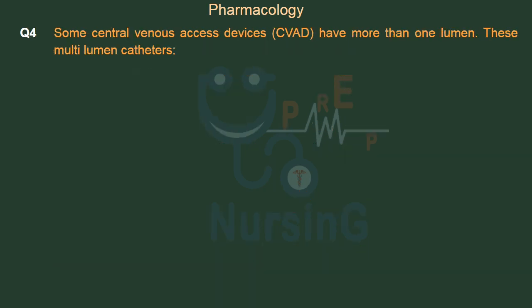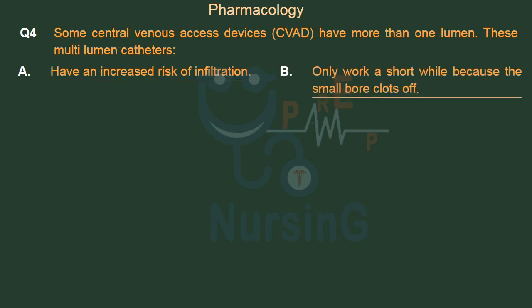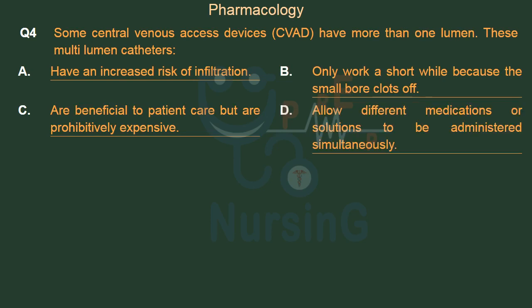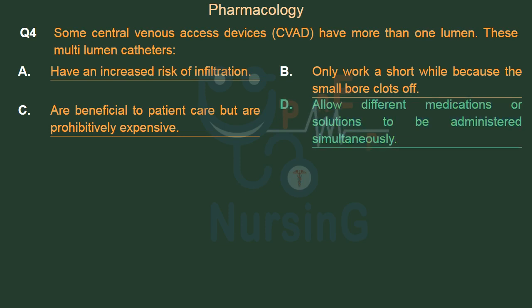Some central venous access devices, CVADs, have more than one lumen. These multi-lumen catheters: Option A. Have an increased risk of infiltration. Option B. Only work a short while because the small bore clots off. Option C. Are beneficial to patient care but are prohibitively expensive. Option D. Allow different medications or solutions to be administered simultaneously. Right answer is option D.